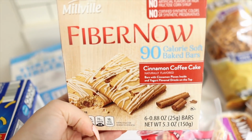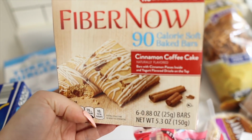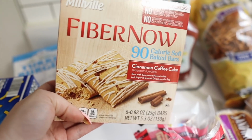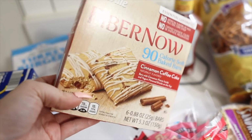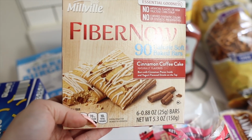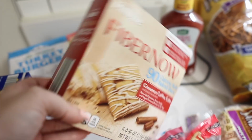We also got some of these Fiber One bars. These are the cinnamon coffee cake. This was a request just for her to have, if she had a sweet tooth, she can have it. And the other kids like this as well too. Just trying to give them better options is basically what I'm trying to do right now.